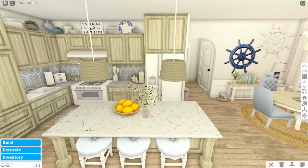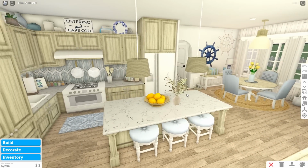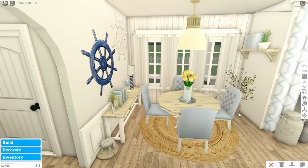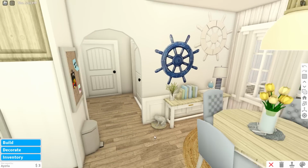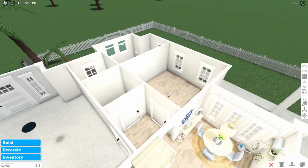Okay, so unfortunately, I did not get as close as I did with the other ones, but I did end with $3, which I think is good enough. I think it turned out cute. Also, I put a random frog right here. Just ignore that. So now we are going to move on into the master bedroom.